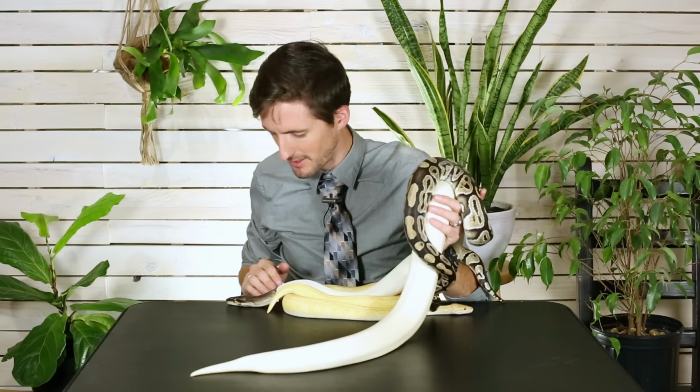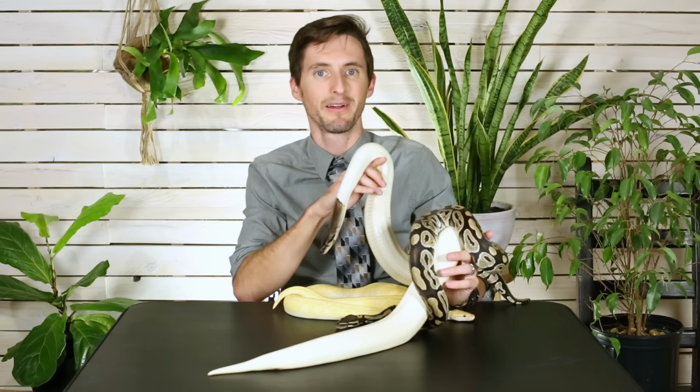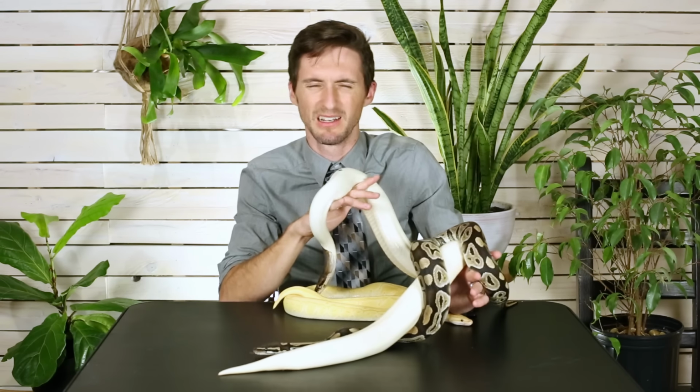You don't want your enclosure to be soaked, not by any means, but your humidity needs to be higher than it is. Additionally, temperature will be very important when it comes to caring for your ball python. You need an ambient temperature of probably between 78 and 80 degrees Fahrenheit with a basking area between 88 and 96 degrees.